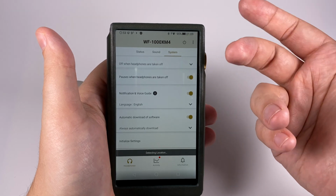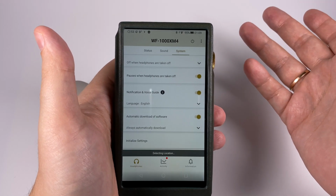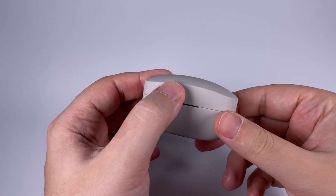So as you can see, the application is pretty complicated, but if you want to tweak different options, I think it's a plus. And here is the traditional microphone test.